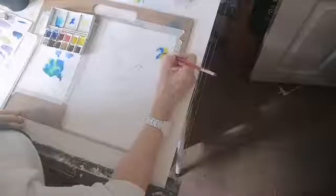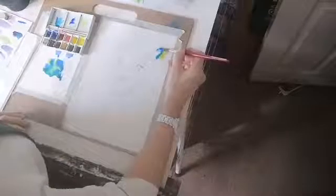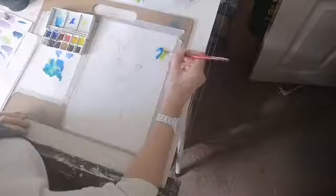Okay, I'm just going to put a bit more yellow in here, and I'm going to push my yellow into the blue because I really want that green transition to happen. Just teasing it with the end of my brush. Another thing for you guys is when you're teasing it with your brush, to get more of a reaction, maybe drop a little tiny bit more water on from your brush.